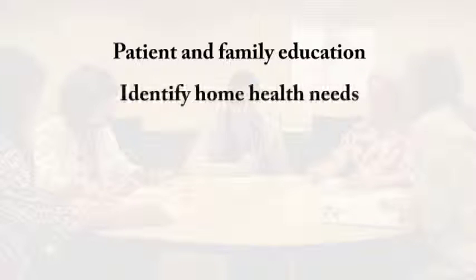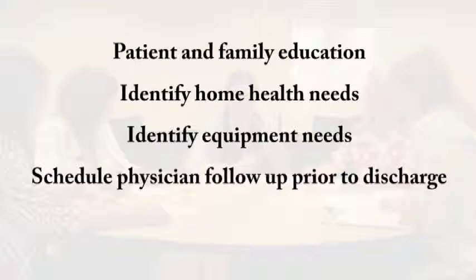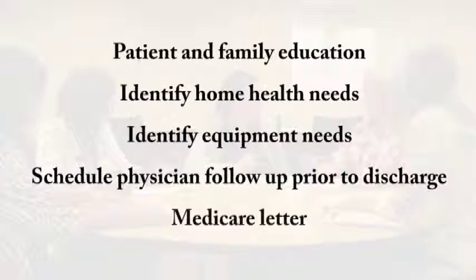Patients requiring home health should be identified as soon as possible, and the home health liaison should be called. It is not best practice to wait until the day of discharge to contact home health. If equipment or supplies such as a walker, wound vac, or home IV are needed, they should be identified and ordered. A specific follow-up appointment should also be made prior to discharge. Historically, unless we have scheduled this appointment, we not uncommonly readmit patients who have not yet been seen by their primary care physician following their last admission. Finally, all Medicare patients should be given their Medicare letter.